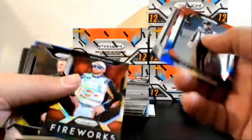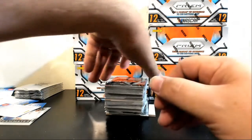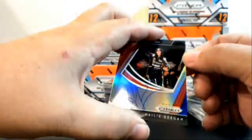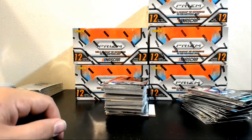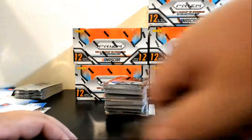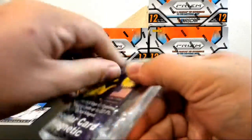Clint Boyer, red, white, and blue. Purple prominence for Logano. Fireworks refractor, Austin Dillon. Refractor for Kyle Larson. Holy shit. Miss Deegan. No numbers for her. I'll see if I can find something a little bit better for this one. She was pretty quiet in the first half.